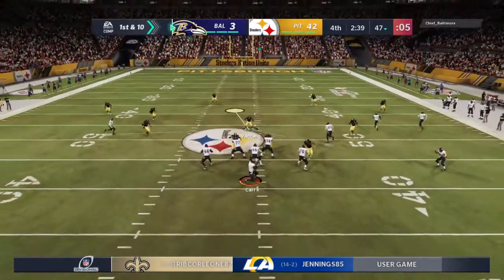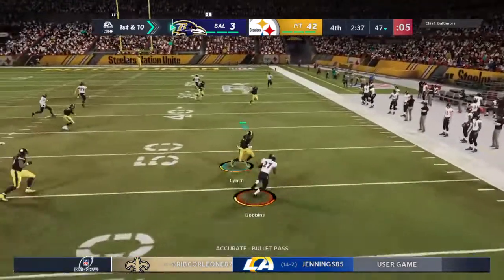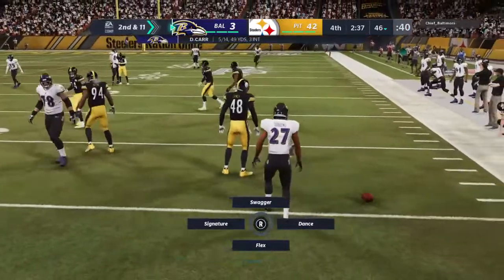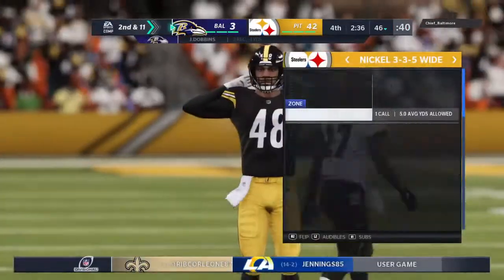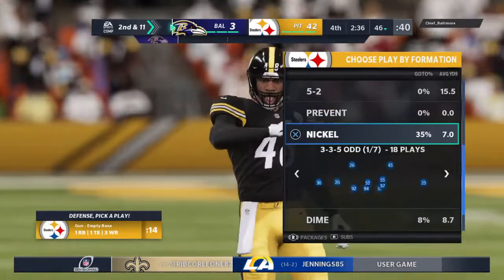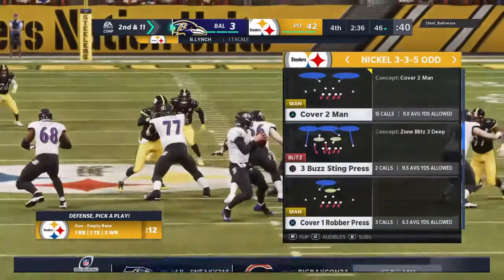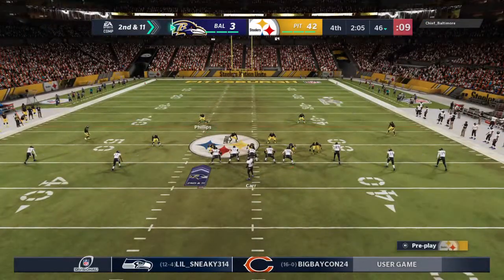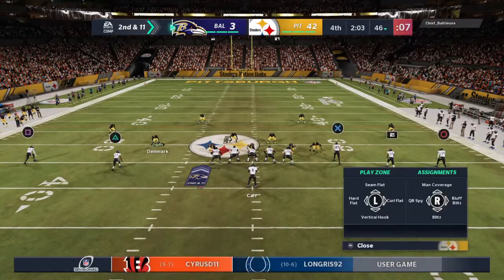On 1st and 10, here's Carr. That's complete to his running back, J.K. Dobbins. And this one goes nowhere. Losing yardage on the play back at the 46. He was unable to shake free there. They'll cover him for a loss of a yard. That pass play wound up for negative yardage, so here's 2nd and 11.